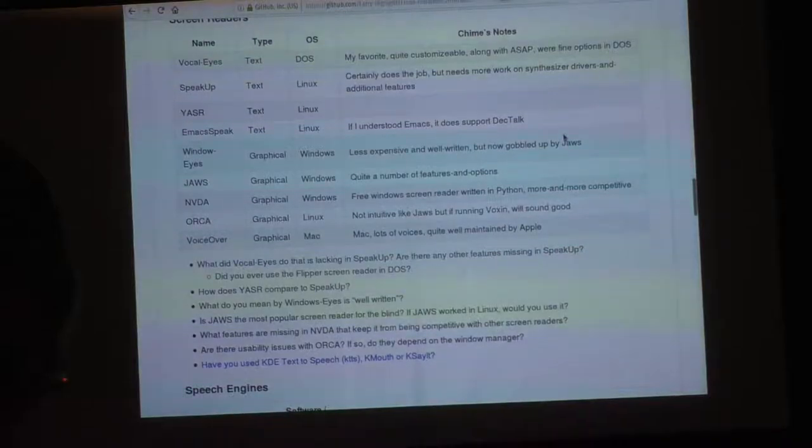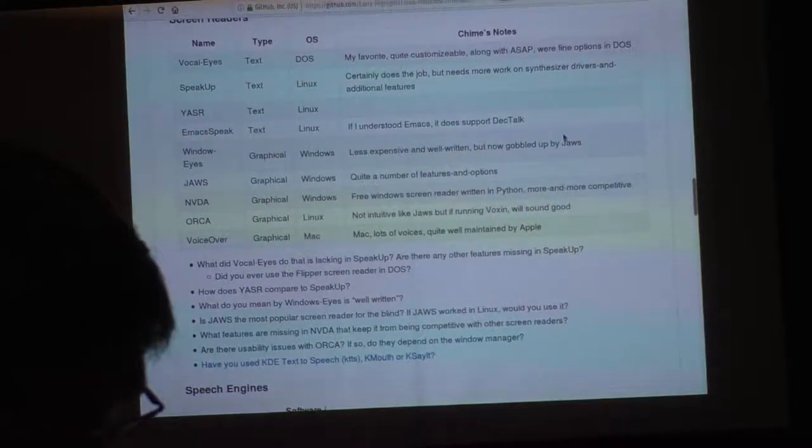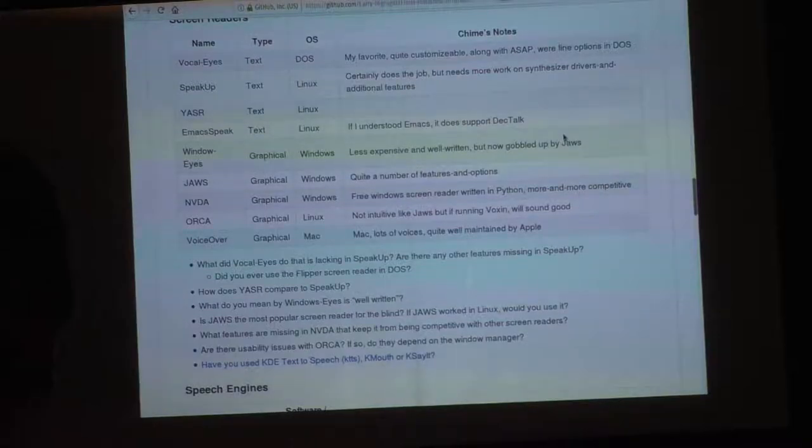Now, in JAWS, of course, you have skip past repeated text. Does that really work well? We have that. We have a lot of quick keys, like if you press H, it'll go to the next heading, that sort of thing.